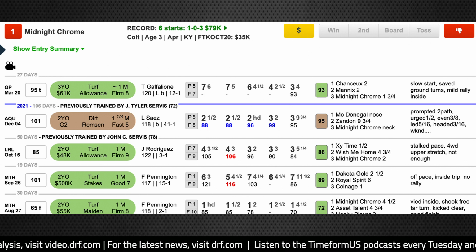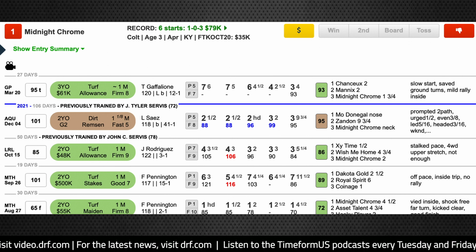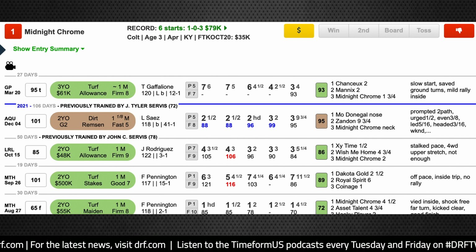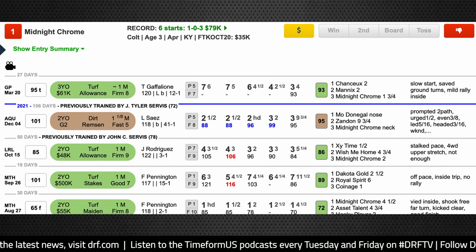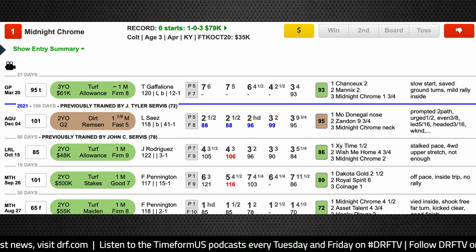His last race on the turf at Gulfstream feels like it was purely a prep. I don't think that was the goal at all. He didn't show much speed in that race, broke a little bit slowly. It did do some running at the very end to get up for third. There are no pace figures showing, but that was a race that was dominated towards the front end. Not a whole lot of closing going on. It seemed like it was a useful prep that Midnight Chrome should move forward from.